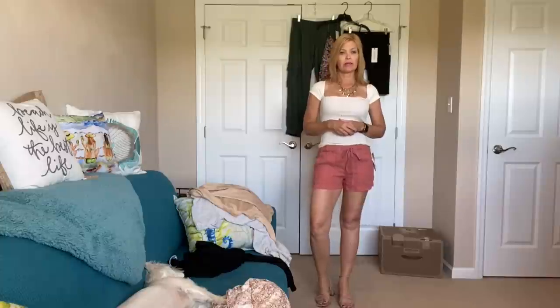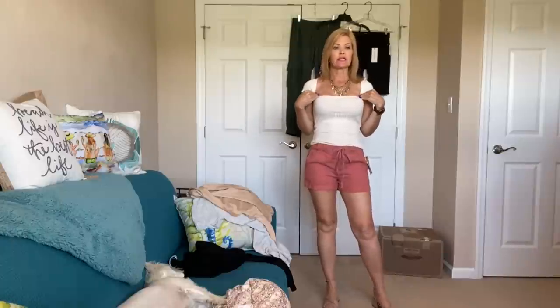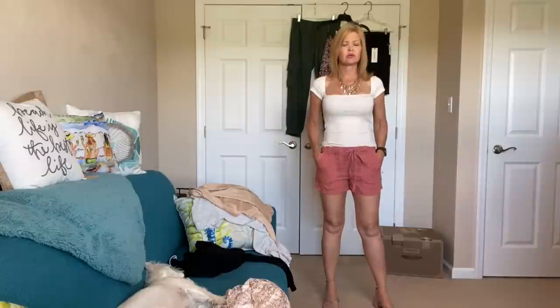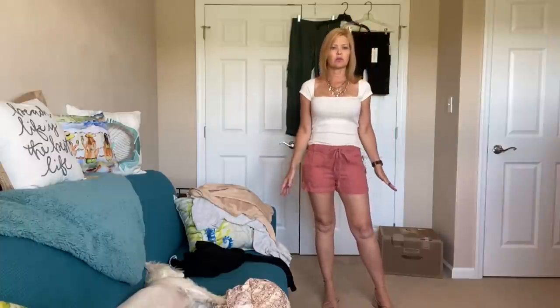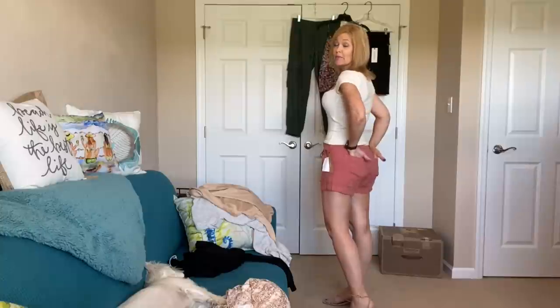So now I have on this very, very squared off neck top, which I didn't think I would love, but it's actually very pretty. You do have to wear a strapless bra with it because it comes all the way almost over to your armpit here and then crosses, goes up. And then these pull-on shorts, and these are really cute. So I love the little pockets. Again, drawstring waist. They remind me of the little pull-on linen shorts that I got in my Amazon Prime wardrobe yesterday. Just nice and easy shorts. They have pockets in the back.